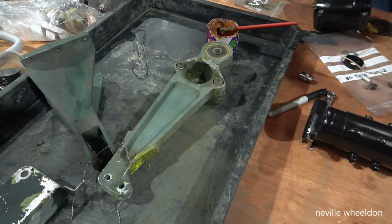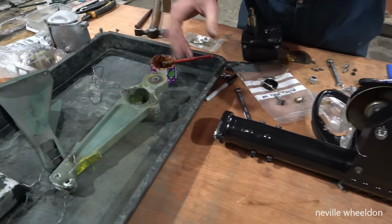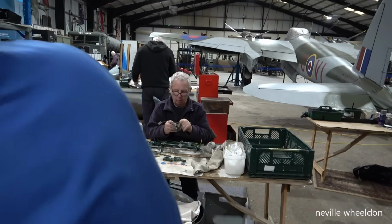I've done them one at a time, so we can't mix the bits up, and secondly, just for ease of assembly, to see how it was. As you say, they're a tough chain and a very tough rope, aren't they? Big chain, big cables, big pulleys.